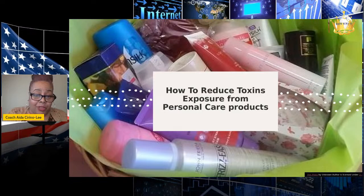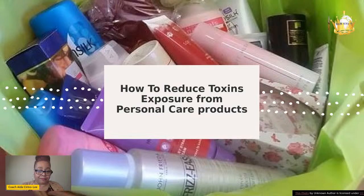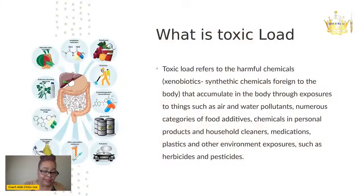Okay, so we're going to talk about how to reduce the toxin exposure from personal care products, and also in the house, and also with cleaning products and things like that. So the next slide. So what is the toxic load? Toxic load refers to the harmful chemicals, and those harmful chemicals are called xenobiotics. They're synthetic chemicals foreign to the body.